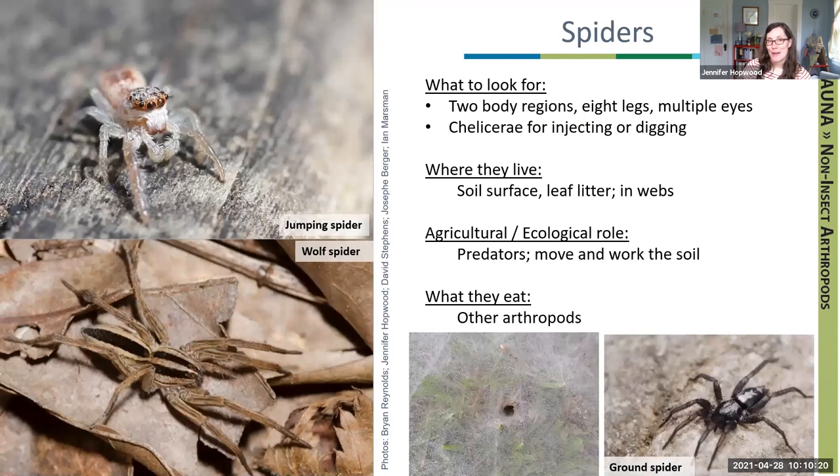Another important group of predators are spiders. Spiders have two body regions like mites. They have an abdomen and they have the cephalothorax, their head and their thorax combined. They have 8 legs and they have multiple eyes. And spiders can also inject their prey with venom to slow them down or to start digesting them, and can also be useful diggers as well.